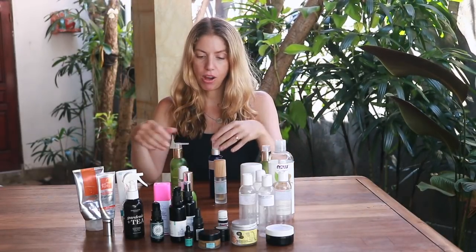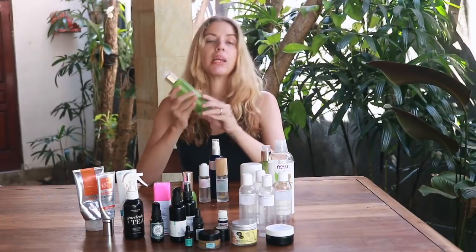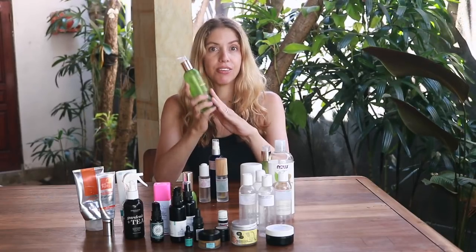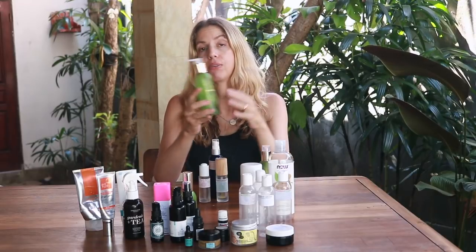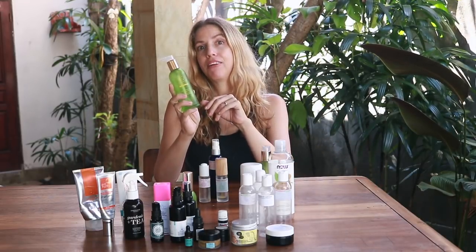And here I've got a few oil cleansers that I've used over the course of the past year. First one we'll start with is TATA HARPER. This is her Nourishing Oil Cleanser. This is beautiful. It is nourishing. It's a heavier oil, so I would strongly recommend it for dry skin. I would say normal to dry skin would really benefit from using this.